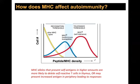Now, this is an example of the first one. If you have really good presentation, then you're going to be more likely to delete everything, right? This is central tolerance. If you have less presentation, you don't delete those cells. They make it out of the thymus, and now you have some threshold for a response. You can see you have all of these cells that are able to respond to that self-antigen.